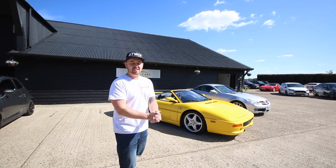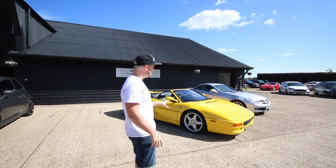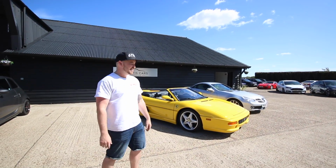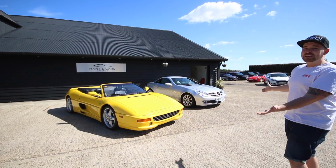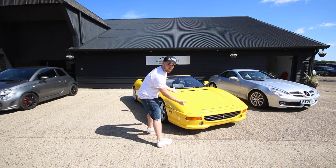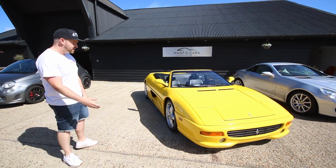Before we jump in the car, because last time I did just jump in it and went straight out, I think we should have a little look around it, check out the styling, just how beautiful this thing is. It's a proper 90s supercar, so come on with me. As you can see, it looks to me like a fighter jet. Do you not think? It's so cool. You've got pop-up headlights. That is the most 90s thing ever, and I love that.